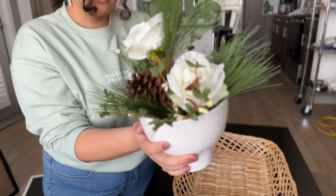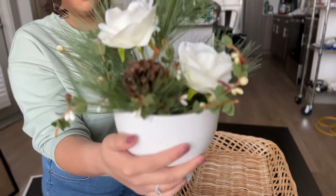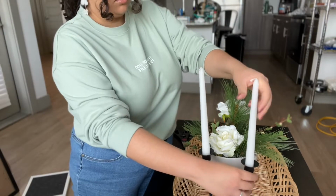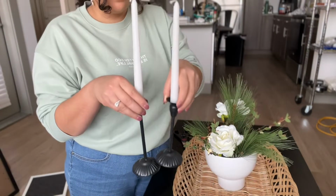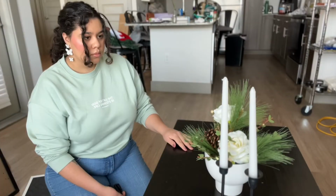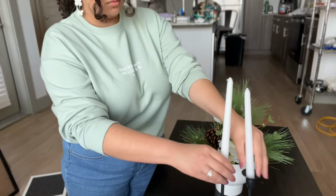I think it turned out so beautiful. I was so proud of this. I loved that I put that little pine cone in there, and I think it matched perfectly. I ended up taking out the candles and putting them there, but I didn't like the basket underneath, so I took that out. And now I'm just thinking about how I'd like it to be arranged.